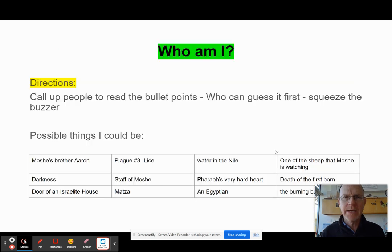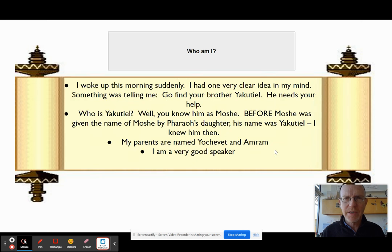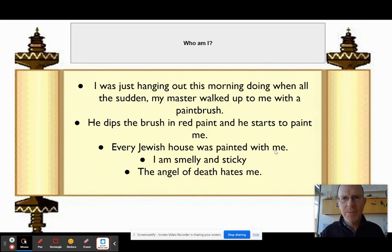Okay, the next thing is an opportunity for who am I. So you're going to call people up, or see who can squeeze the buzzer. Now I don't have buzzers, so if you want to use the noise maker idea, you're going to have to bring some kind of noise maker for your group. I do have tickets for those who need it, but you're going to have to bring in your own buzzer. This is just a fun opportunity to get people thinking about the story itself. Who am I?